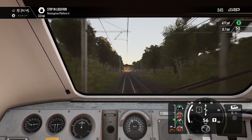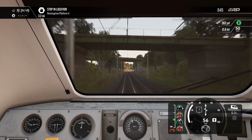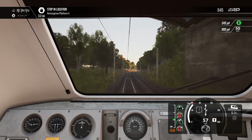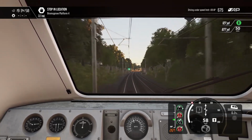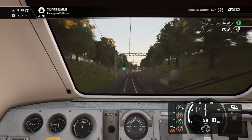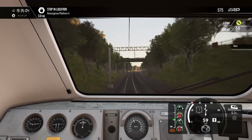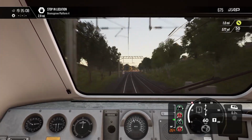Got 50 miles an hour coming up in 0.7 mile. The one thing I have noticed with this is the speed limits that the game wants us to adhere to don't exactly match with what's on the line side. So I can't say I personally know why that would be. If you do know, let us know down below, because I would be interested to understand why.